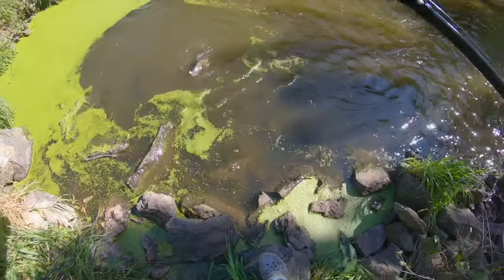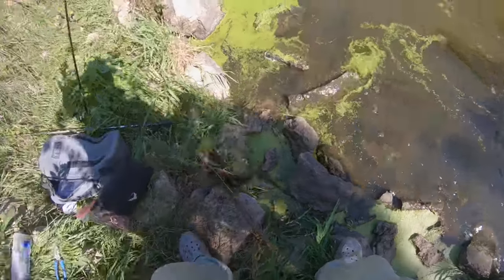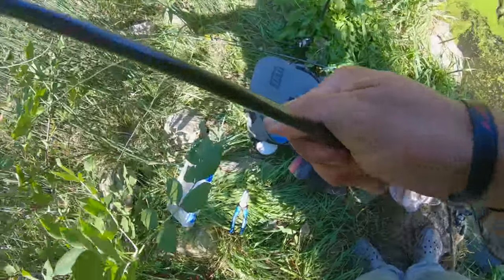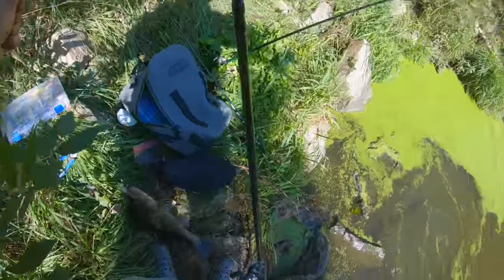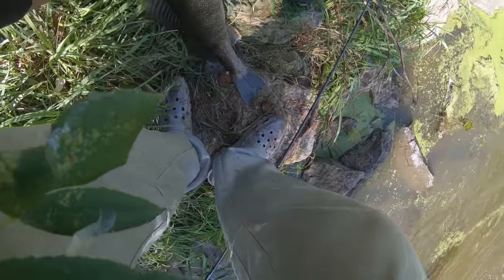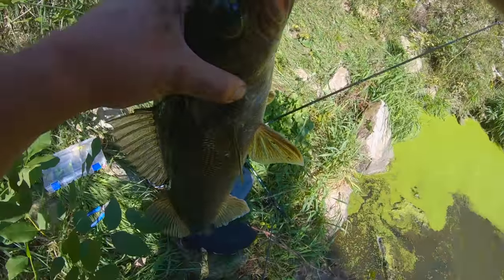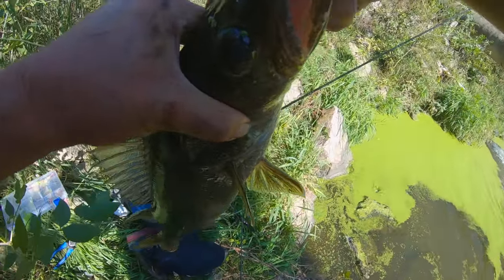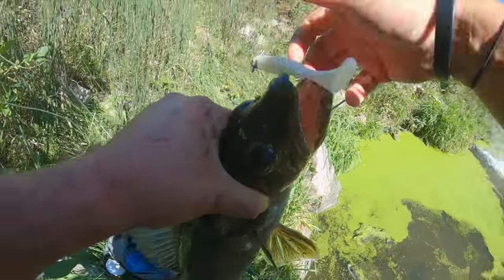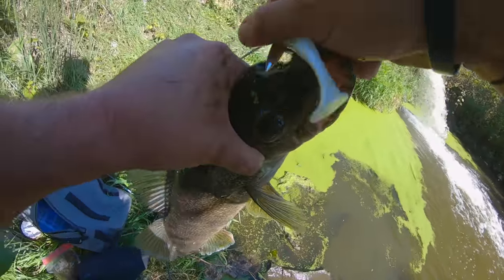Oh my God. That is a giant. You bet. That's the biggest walleye I've caught in a long time, guys. That's a tank. Tankzilla. I don't know how long that guy is, probably 27, 28 inches. I don't have a measuring device. Let's measure him on our rod, then we'll take a look at him when we get home. But that is a tank. Man, I am freaking jacked about that.